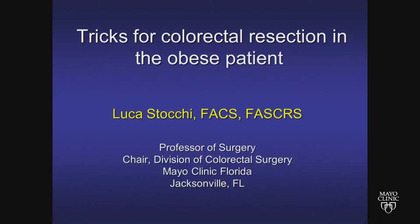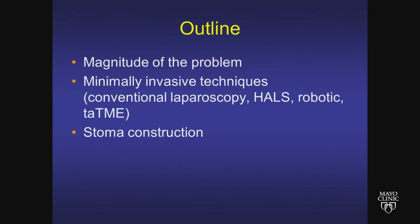So the first talk that I was asked to present on is tricks for the obese patients in colorectal resection. So I would like to present about how big of a problem it is, which probably is obvious to most of the audience. Some comments about use of minimally invasive technique, which obviously and by force will not be exhaustive, and then some comments about techniques of stoma construction.